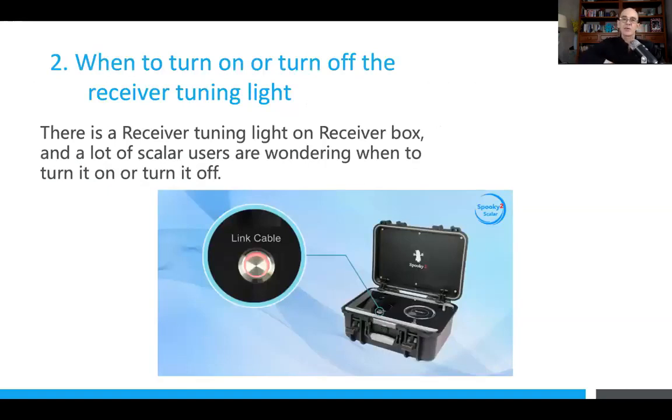People ask us, when do we turn on and turn off the receiver tuning light? This is the light that's on the receiver box. It's not any light that's on the transmitter box. When people see the light, they push the button, they see the light come on, they think, wow. How can a light come on when there's only one wire going to it? Nothing coming back. But of course, the return path is a scalar field.